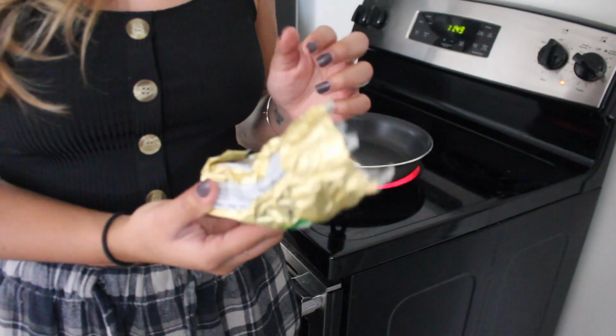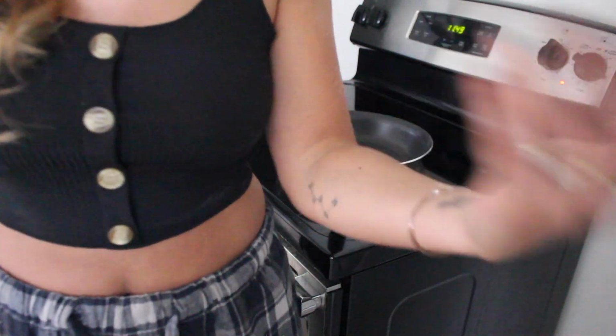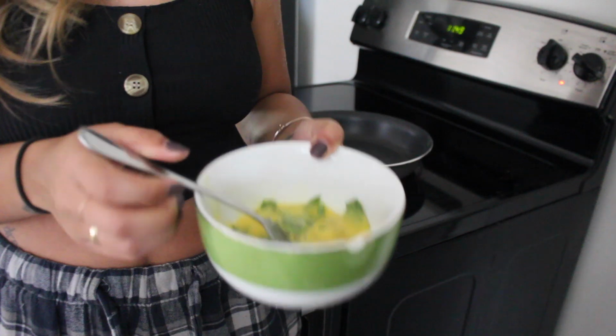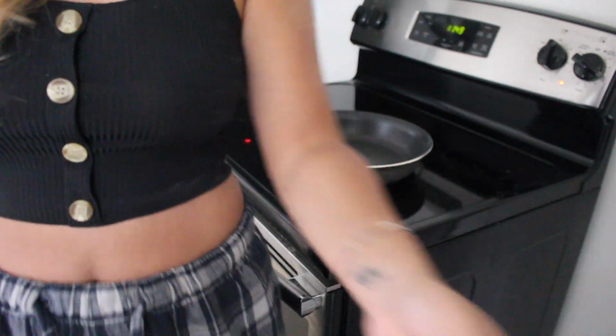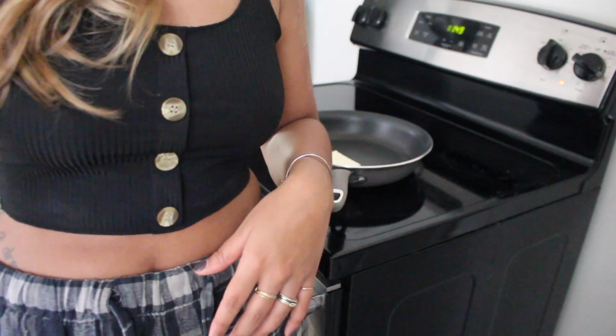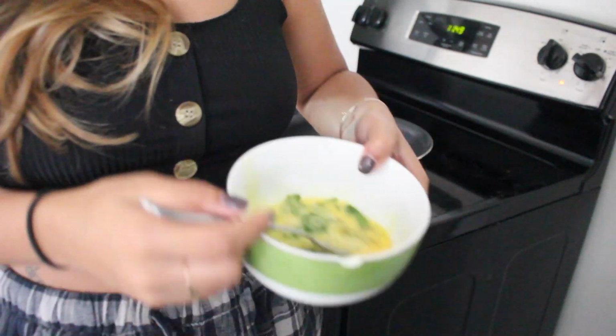So I use a tablespoon of this every single time I make my eggs. It makes the eggs really buttery and really good, but it's a good fat for you as well. And in my eggs, I just have like a handful of spinach. The thing is that everything has carbs, literally everything has carbs except for like oils and stuff like that. So you have to be careful when you're eating even spinach, even things like that.